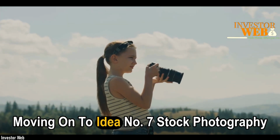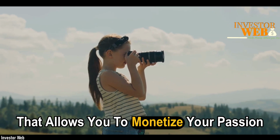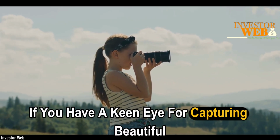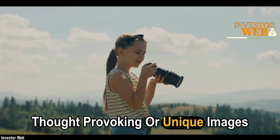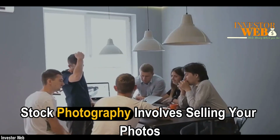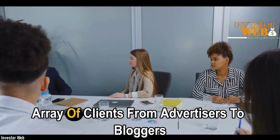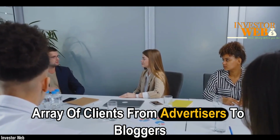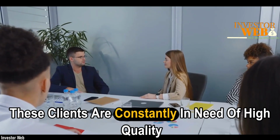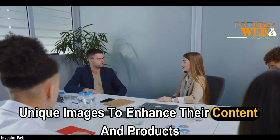Moving on to idea number 7, stock photography. This is an avenue that allows you to monetize your passion for photography. If you have a keen eye for capturing beautiful, thought-provoking, or unique images, you could very well be sitting on a gold mine. Stock photography involves selling your photos through platforms that cater to a vast array of clients, from advertisers to bloggers, and even large corporations. These clients are constantly in need of high-quality, unique images to enhance their content and products.